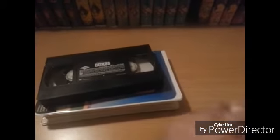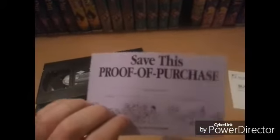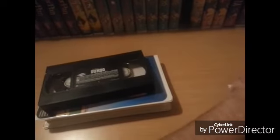Sure, we got a business reply card. Of course, nobody wrote on it. Also, proof of purchase. And also, all in great condition.